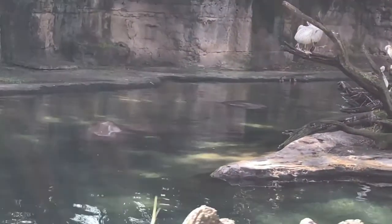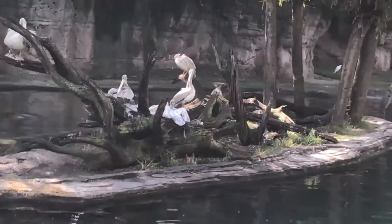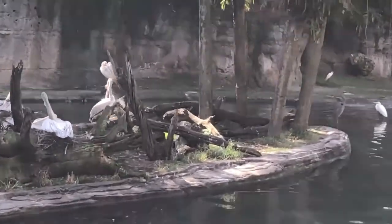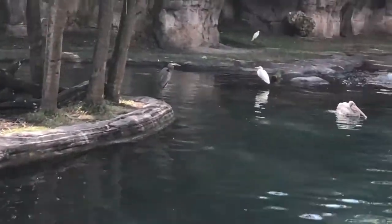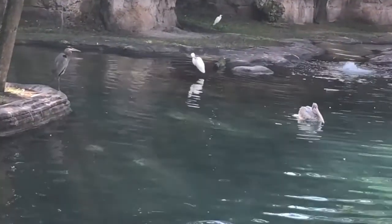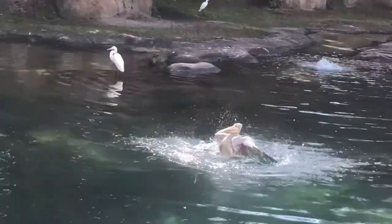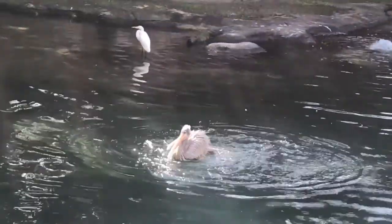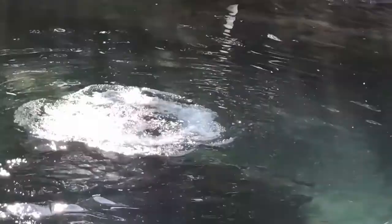Now on our left, there's also a small pod of pink-backed pelicans. There's a few on the island, there's one in the water here. Now these pelicans get their name because under their wings is actually a pinkish color on their back. Now it is the skin turning pink, not their feathers. Oh, there you go. There's a hippo under that pelican too. See that one? Oh, there it is.